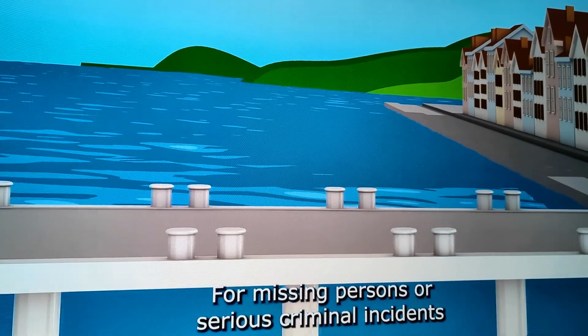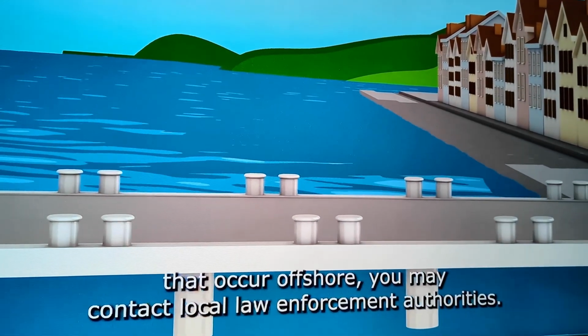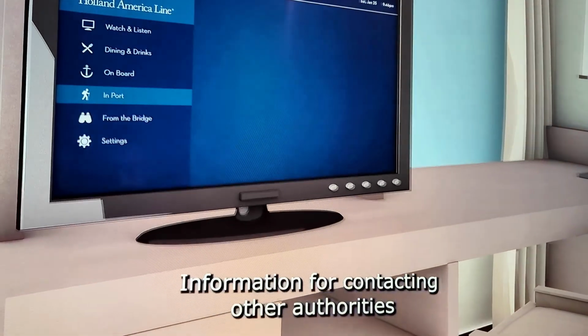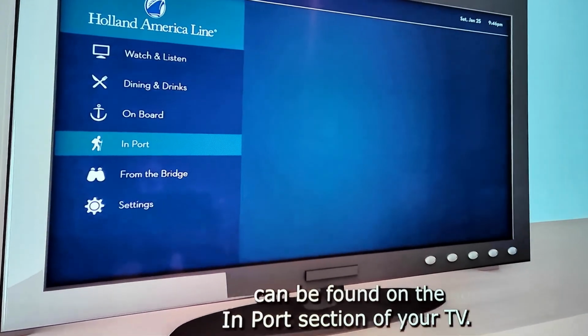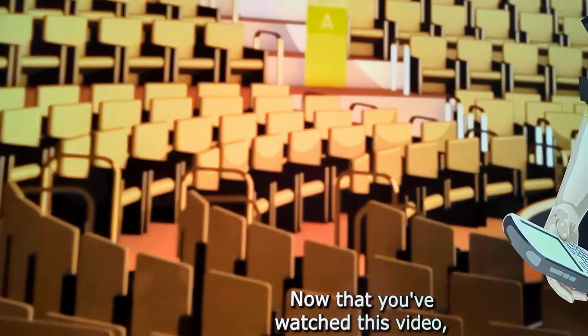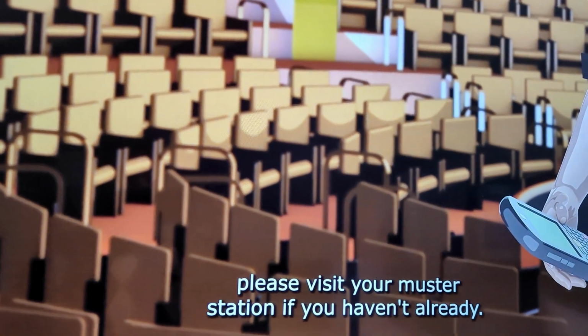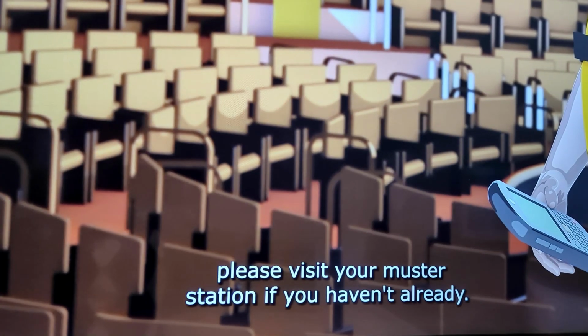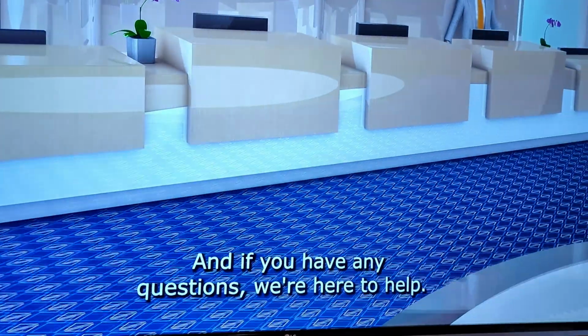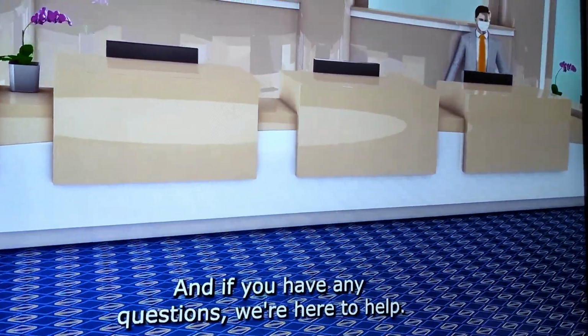For missing persons or serious criminal incidents that occur ashore, you may contact local law enforcement authorities. Information for contacting other authorities can be found in the important section of your TV. Now that you've watched this video, please visit your muster station if you haven't already. Please do not bring a life jacket when visiting your muster station. And if you have any questions, we're here to help.